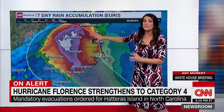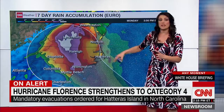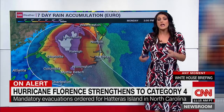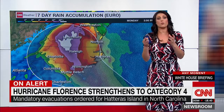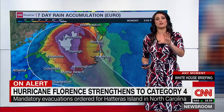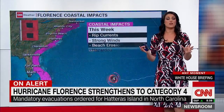We expect widespread amounts of rain, well over 10 inches, but there will be some locations that could pick up in excess of 20, if not even 30 inches of rain. Now, the question is where those areas are going to be, who's going to get the most rain. That ultimately will be determined by where that landfall location is. The point is that all of the models are agreeing that there is going to be a tremendous amount of rain dumped, but that's not the only concern.